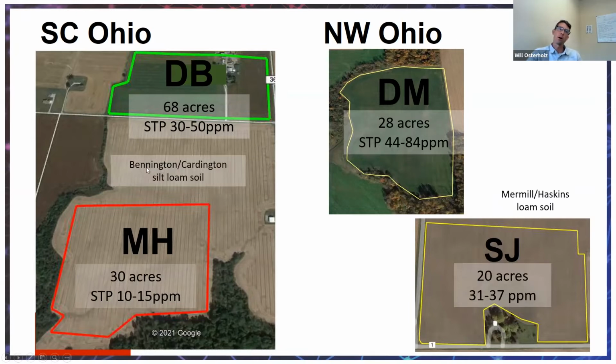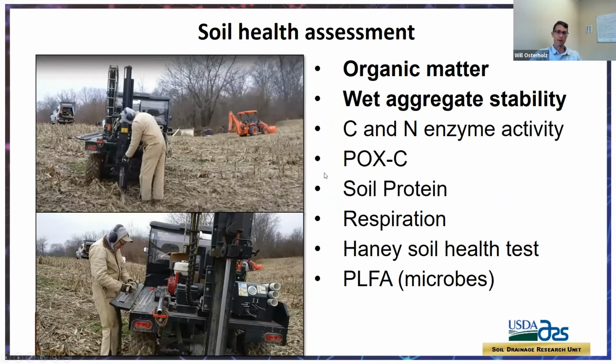One thing I want to point out is that in this Northwest Ohio site, we actually had a bit of a difference in the texture of the fields, where our long-term soil health field had some more sandy loam type of soil, so a little bit more coarse textured, compared to our conventional field, this SJ field here, which was more dominated by a loam soil type. So that'll be important in a minute when I start talking about some of these results.